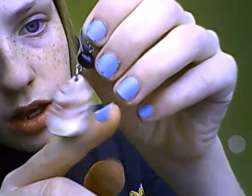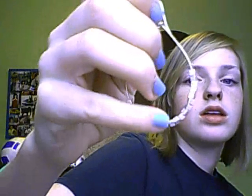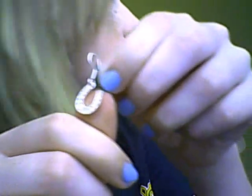These are my next ones. There's a little black rock kind of thing, and then it's zebra. I use those a lot, but they don't go with a lot. Then I have these little square rocks. And then I have a horseshoe one and it has little diamond studs.